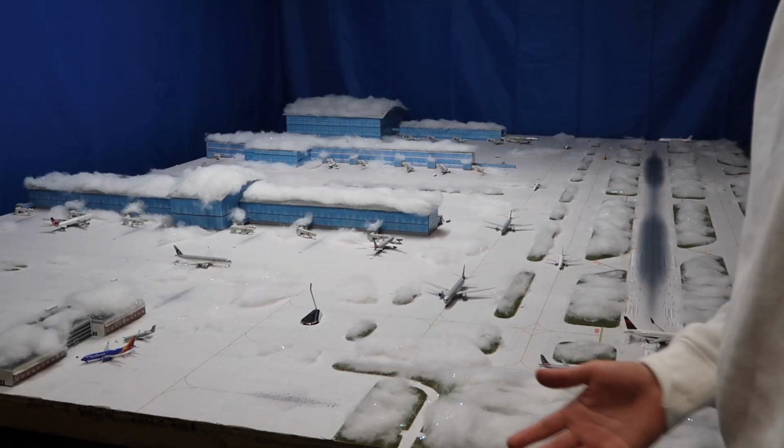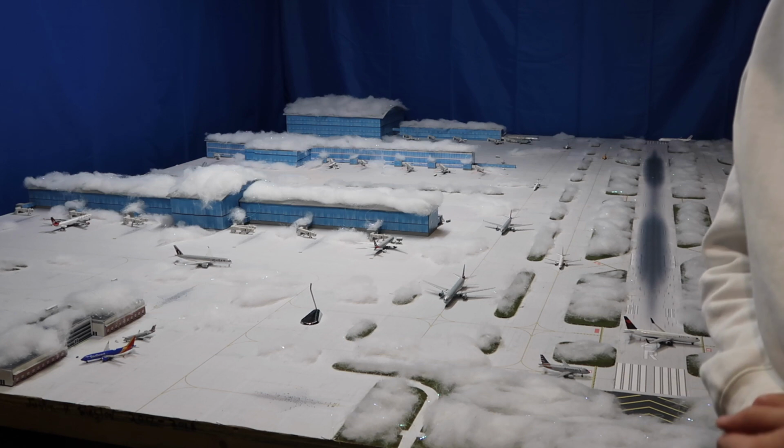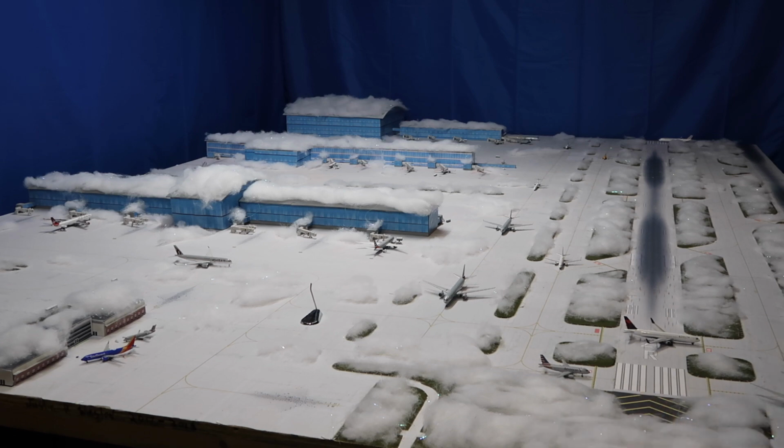Wait a second. I didn't even mention all the snow. I don't know if you noticed, but I added snow on the airport. I actually mentioned that in my last video, which was about unboxing the 4 new models that I got. But yeah, I can't believe I wouldn't mention that. So anyways, now we can get back to the airport update.